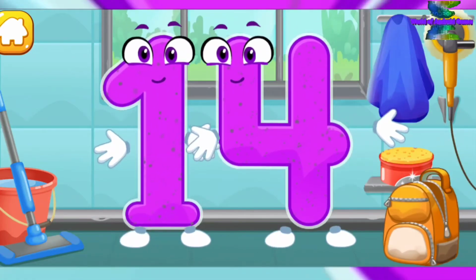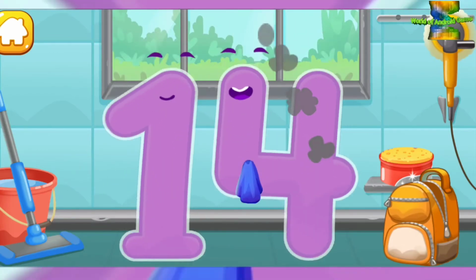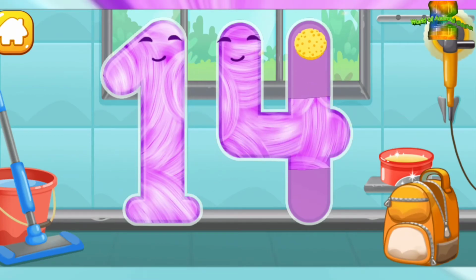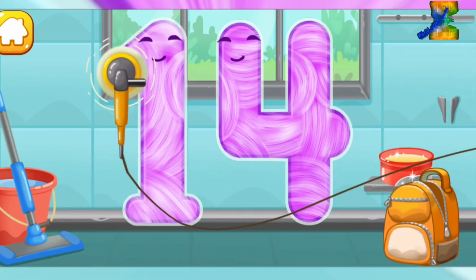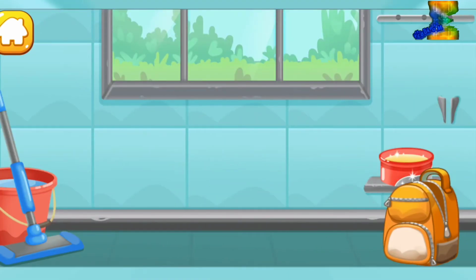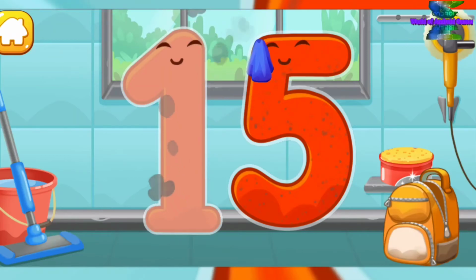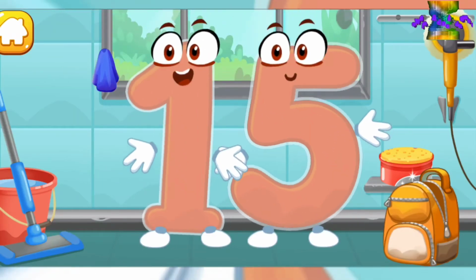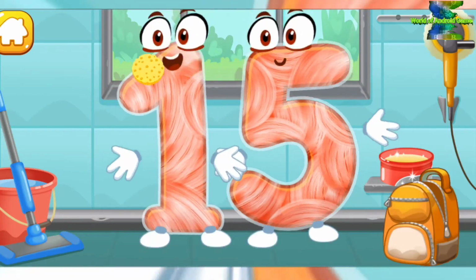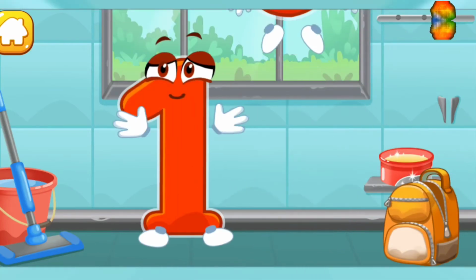Let's polish the number 14. Wipe the dust off this number. Cover it in wax. Now let's polish it. Cool! Let's polish the number 15. Wipe the dust off this number. Cover it in wax. Now let's polish it. Good job!